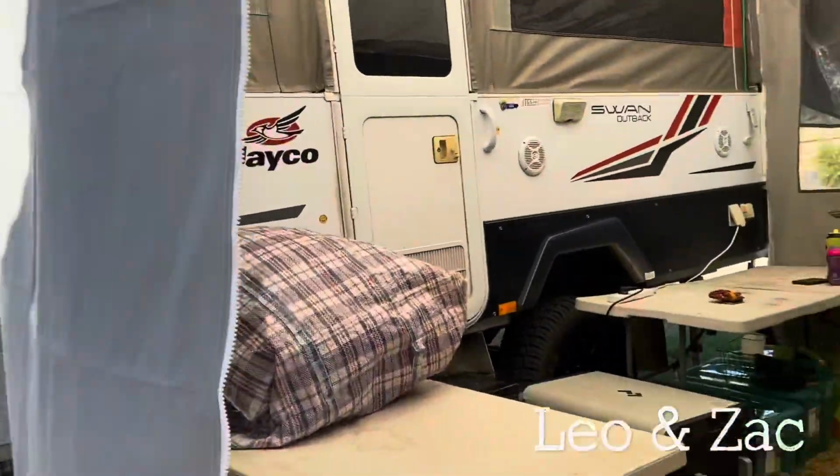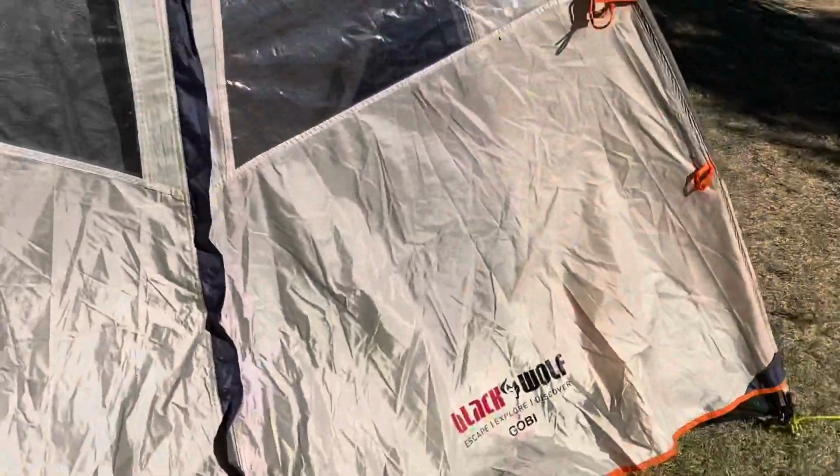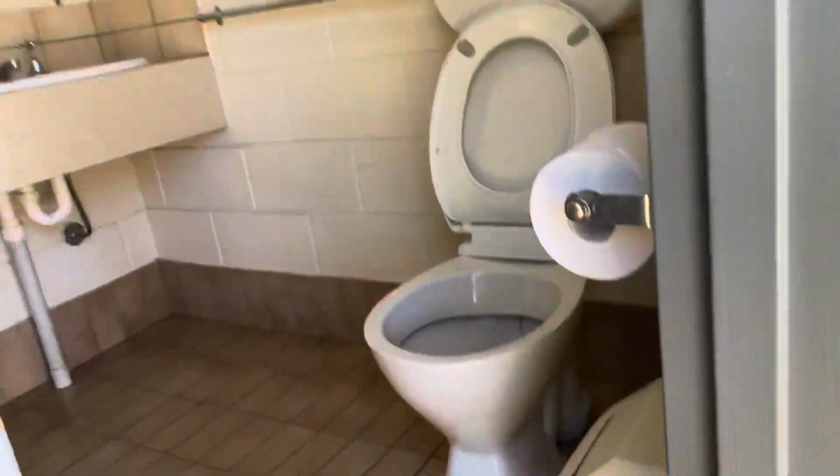Everyone, this is a little tour of our caravan because we put the wall up so you couldn't necessarily see it on the timelapse. Here's the tent. It's just a regular tent. We have our own ensuite bathroom, so that is good. So we obviously put the walls up on the caravan. Barbecue in that bag. Fridge.